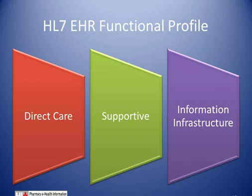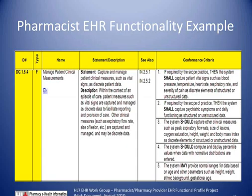For those of you who might not be familiar with the Health Level 7 EHR functional profile, briefly I'll discuss the different sections of them. The HL7 EHR functional profile is broken out into 3 sections: direct care, supportive, and information infrastructure. To a system vendor, this explains what functionality that system has to include. What we propose with the collaborative, with the Pharmacy EHIT collaborative, is to work with our system vendors to help adopt the functionality of the pharmacist electronic health record. And we've defined the areas of direct care, support, and information infrastructure to help them do that. These include things around privacy and security, and to make sure that we're following the same type of criteria that any other meaningful user of electronic health record would use.